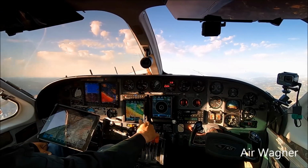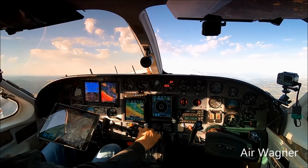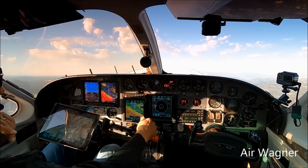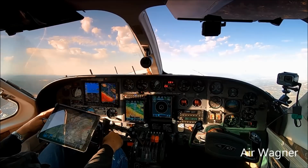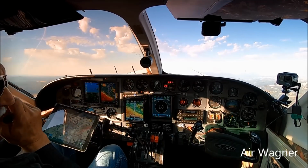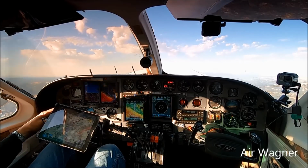All right, we got our power settings set up. We are going to call NorCal and proceed VFR and see what's up. NorCal, good morning. Golden Eagle 513 Sierra Juliet off Auburn for Oakland. Request VFR flight following.